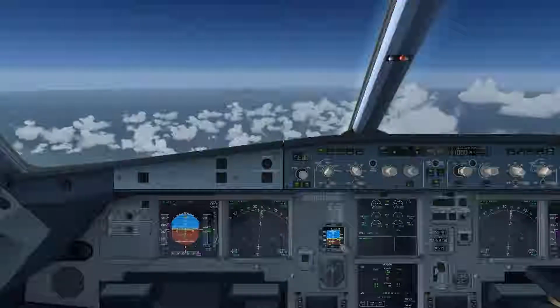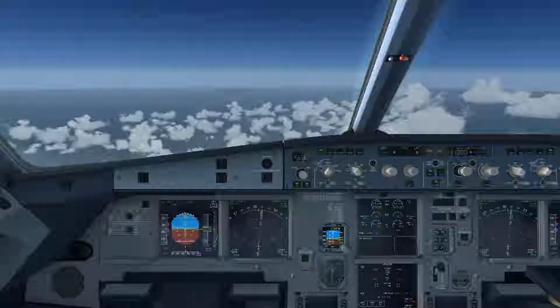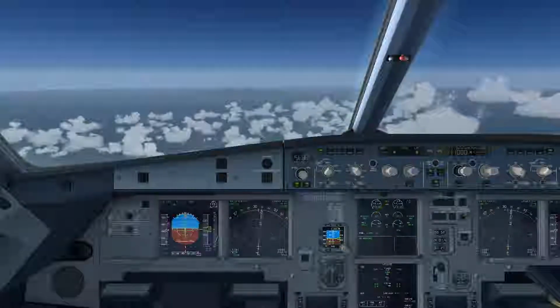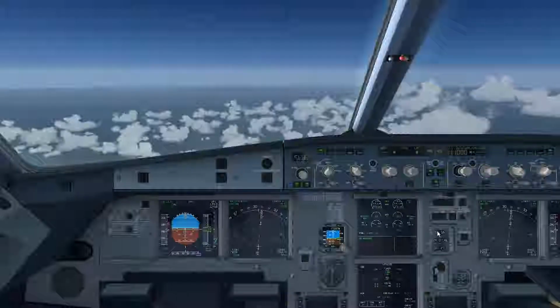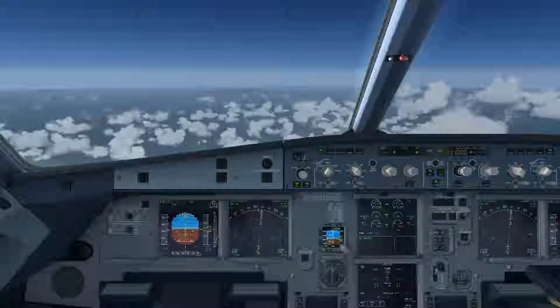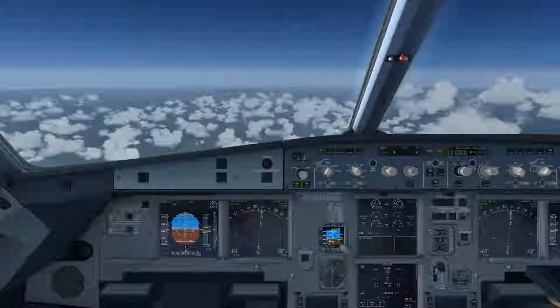Aegean 211, contact approach 127.25 now. Contact approach 127.25, Aegean 211. Thank you. Olympic 620, contact approach. Rhodes approach, Aegean 211 at flight level 220 with you.